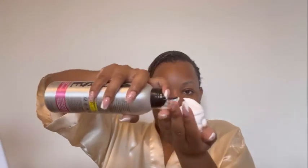Okay, so edges are done, and what I do is I'll put mousse over all of that, so it'll be all over my hair and all over the edges. I find that it just helps it stay a little bit longer. It usually gets bigger than this, but this is the ending of this bottle. I don't always put this much, but I'm going to a wedding, I'm gonna be there for a while, pictures, all of that.